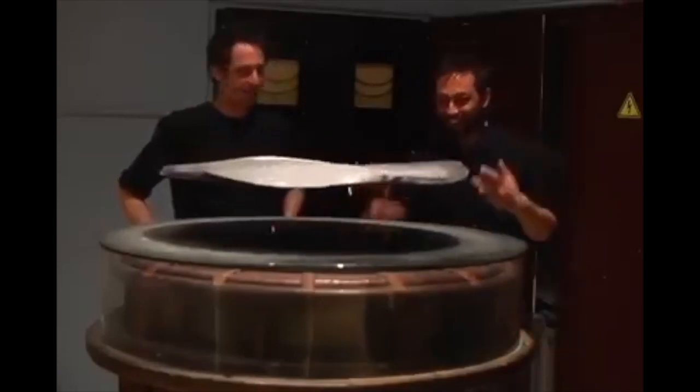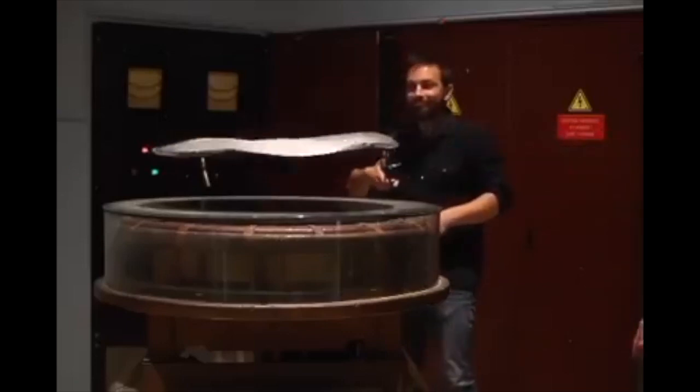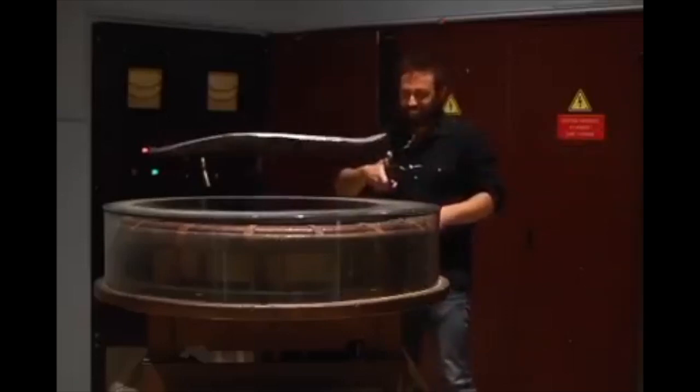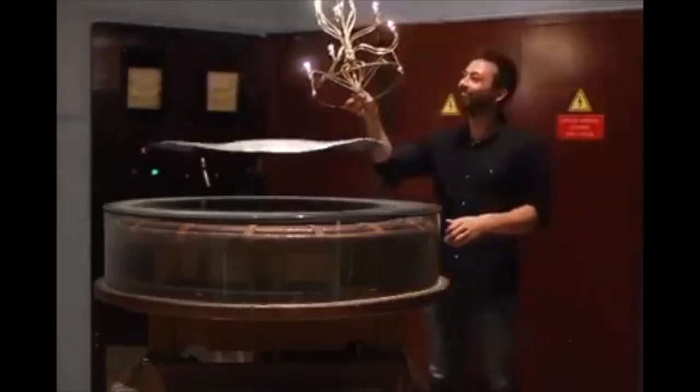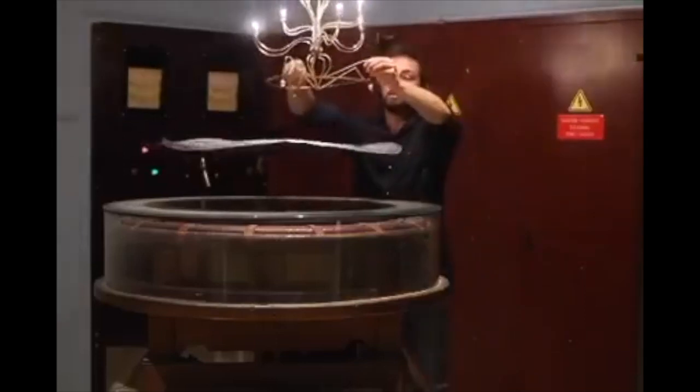How awesome is that? This current is not only good for levitating the plate, it can also make light bulbs glow. A gift. Oh, thank you. Oh, that is cool. Not too close because it will burn the arms. Can I put it there?